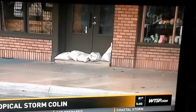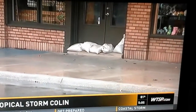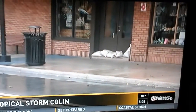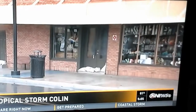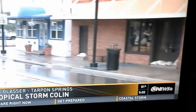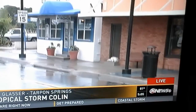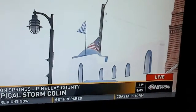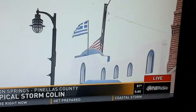Safer than sorry, always a good philosophy. You can take a look. There were the sandbags right there. I am telling you that the water here in Tarpon Springs got up to those sandbags today while we were out here. It almost made it into the stores, but fortunately, no major damage. You can take a look up at the flags above some of the restaurants around here. They're blowing pretty good. The American flag and the Greek flag give you an idea of just how it is.